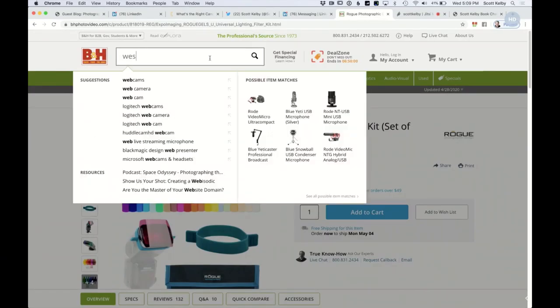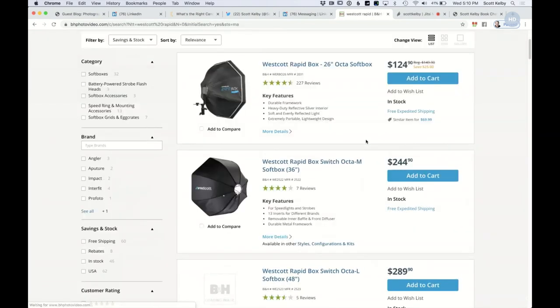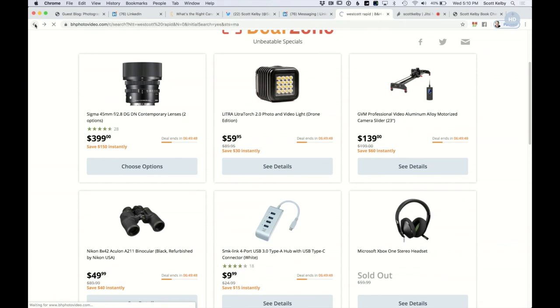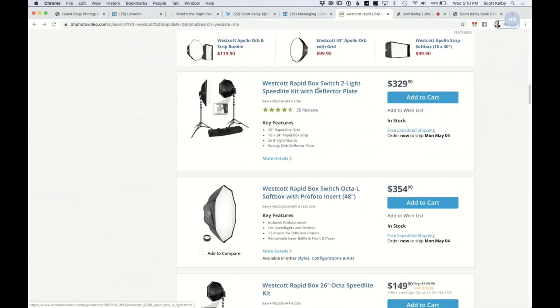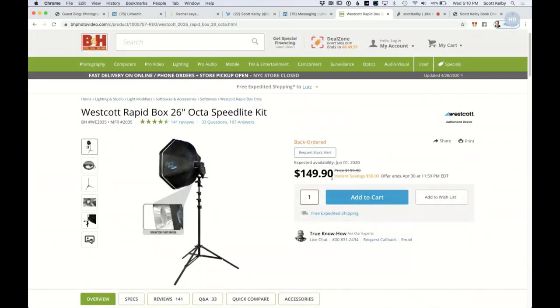But if it was a friend and I was going to say, look, I know you can't afford a $150 softbox, because that's what it costs to get a nice RapidBox kit from Westcott. Let me show you the one I would get first. Let me go to B&H. Let's go to Westcott RapidBox. Honestly, it's the best softbox for flash. This is the one I would get, the 26 Octa. But hold on, let me go back one. I hit a crazy button. They have a kit right here. This is what I would get. It's $150, right? It is the softbox.